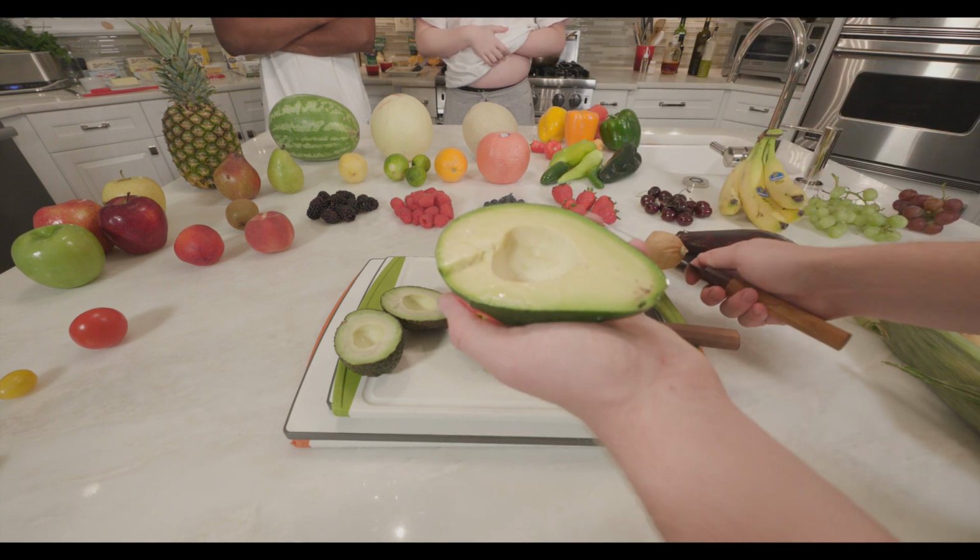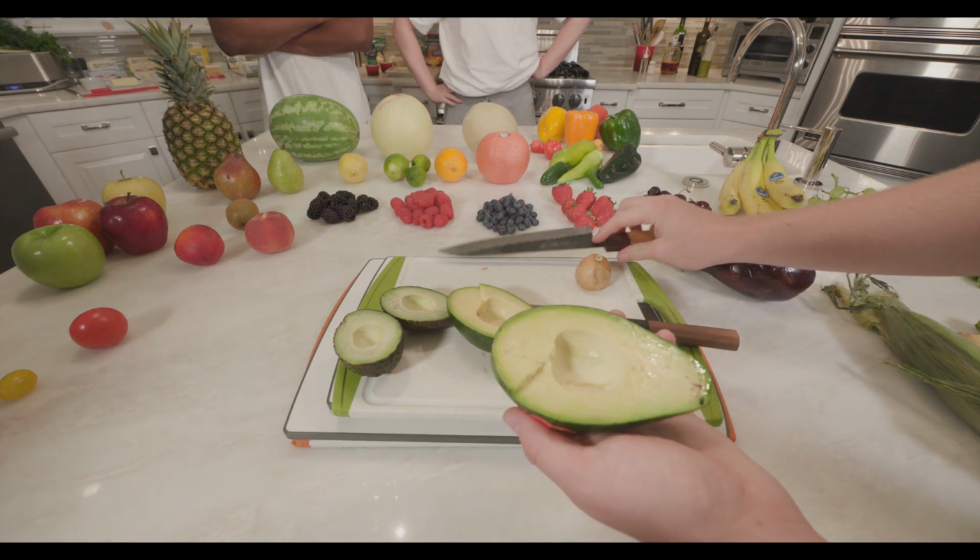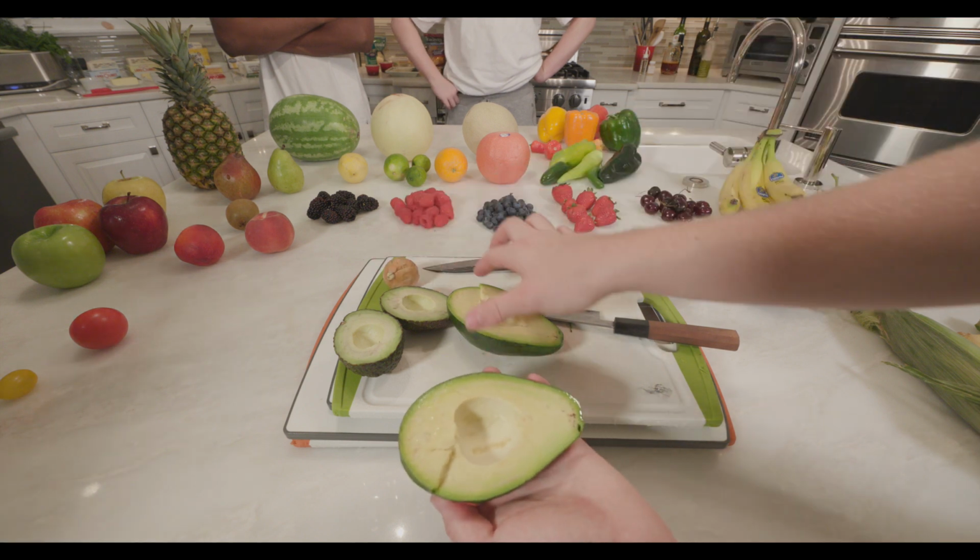There's a lot of different sizes and types of avocado. The one I have in my hand right now is larger. I don't think it has as much flavor though.